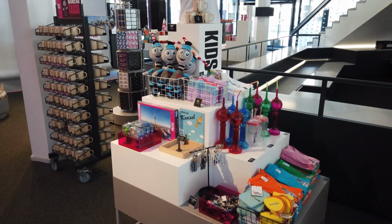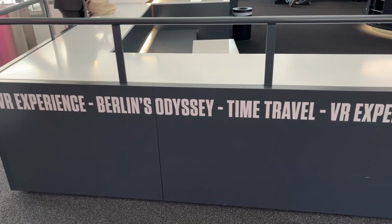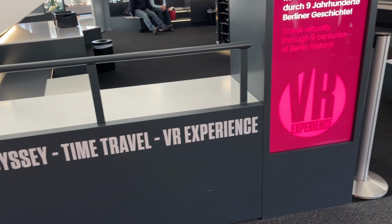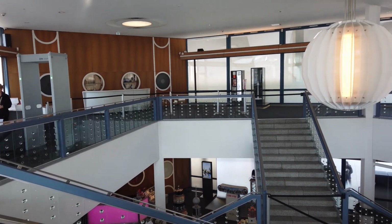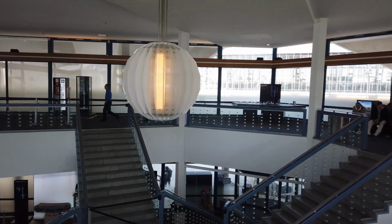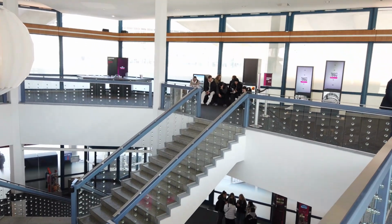The tower also has probably the best gift shop in the bunch, something that you can visit without an entry ticket. It also currently houses the virtual reality experience called Berlin's Odyssey, a virtual journey through 9 centuries of the city's history. And like the gift shop, you don't need a ticket to the tower to reach it, but you will need to purchase a ticket for the virtual experience itself, which at the time of recording is €9.50 per adult.